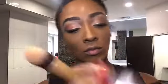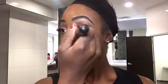And e.l.f., you guys already know e.l.f. is my favorite product. This is a white translucent setting powder. I'm going to brush a little bit of that setting powder up underneath my eyes, you guys, just to give me a nice, clean, matte look. It's just going to set the makeup and make it look even flawless.